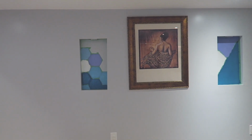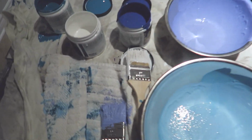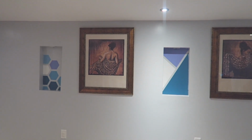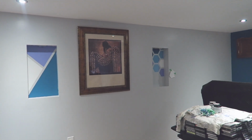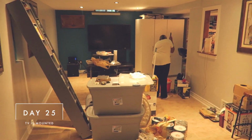I'm waiting for my pattern to dry. We'll put some of our pictures back up. I messed up a little bit. So now I'm gonna go in with like a thin brush and fix it, but this is what the designs look like. So I did it going up on that side and then going down on that side.